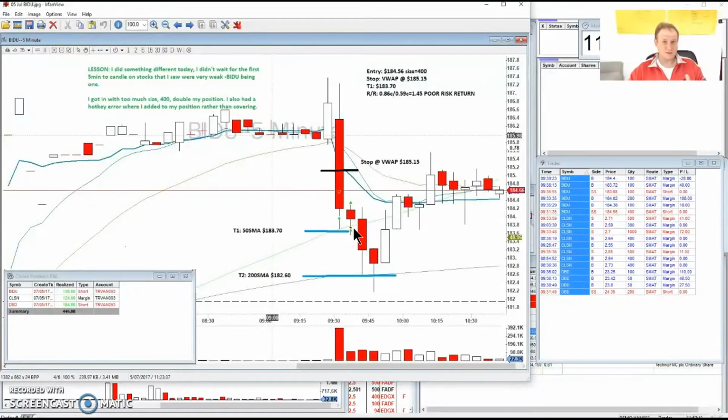So I made 2 mistakes on this trade. One, my size was way too big for a trade this expensive, this stock, and I made a hotkey error. So it just goes to show that sometimes you can get lucky. I mean, yes, I thought this was a pretty good risk reward when I took it. Now looking back on it, wasn't that great, but I think I had decent execution on it. So maybe I got a bit lucky with the size, but this one worked out. So not too bad on that one.